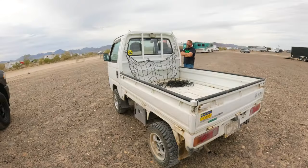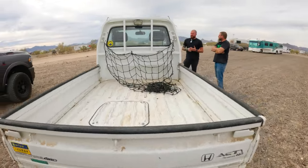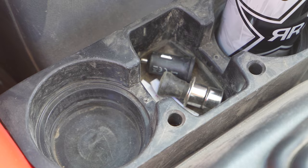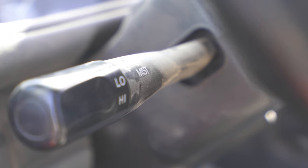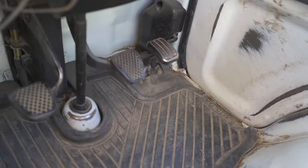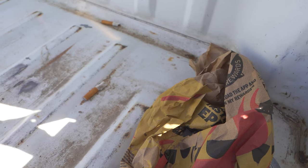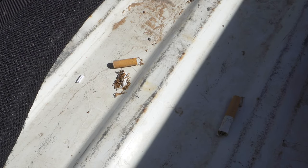Cost me $6,500, and I don't know much about its history other than the guy that had it before me lived in an RV and basically towed it around and used it as his second vehicle for just nipping around. Now, it has about 10 years' worth of dust all on it, in it, and around it. It's disgusting. I haven't had a chance to do anything with it yet. There are still cigarette butts in the back. I don't even know if they came from Japan or not.